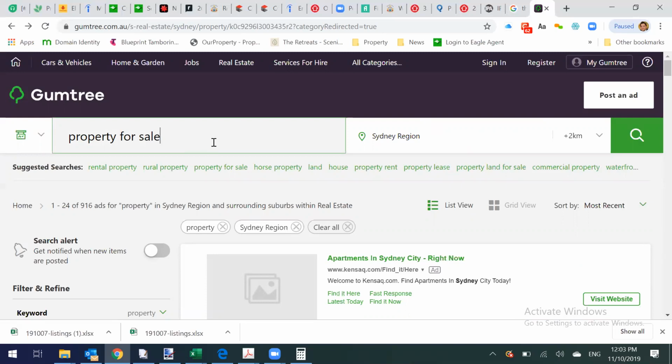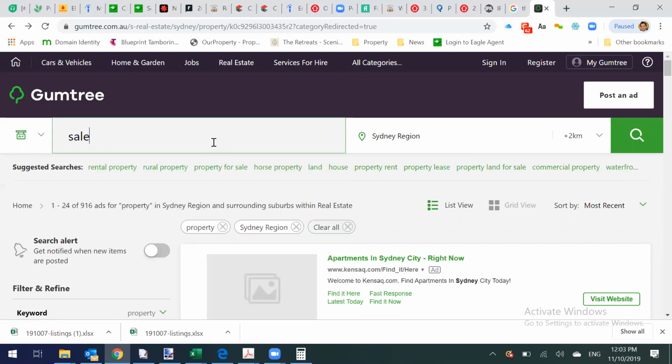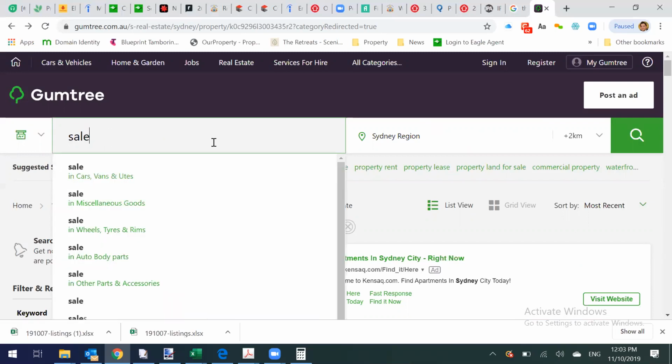For the newer people, if you're starving for listings, you don't even have to go out knocking on doors or all that kind of rubbish. You just come here, because these are for sale by owners. They have a mindset that they don't want to pay commission. That's why they are putting it on Gumtree. But our commission model, our advertising model, is basically do it for free.